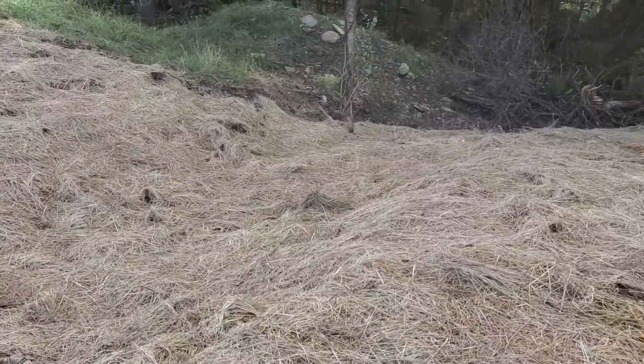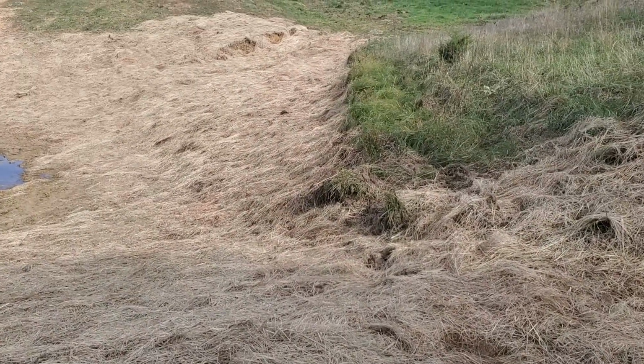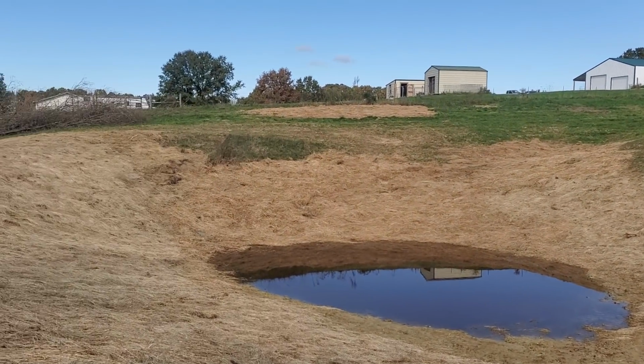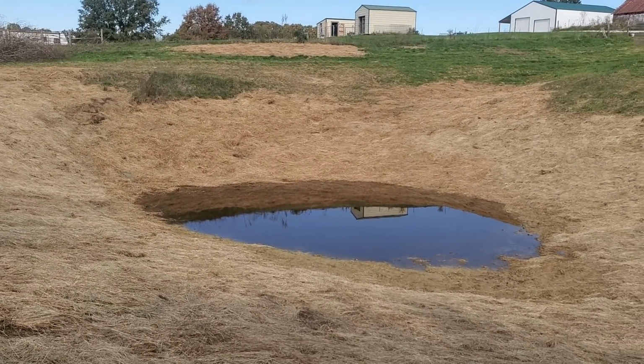See this? This is the spillway. So when it fills up, that's as high as the water can come. You're looking at the edge of that grass, clear over there, all the way back around. This is gonna hold millions and millions of gallons of water. That's 1.5 inches of rain right there, folks.